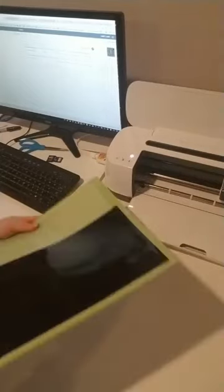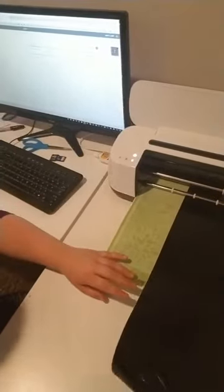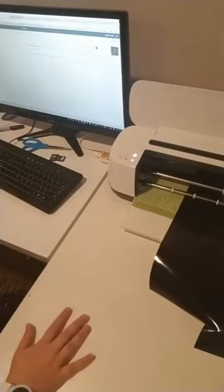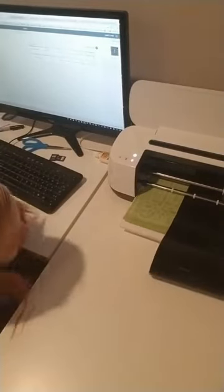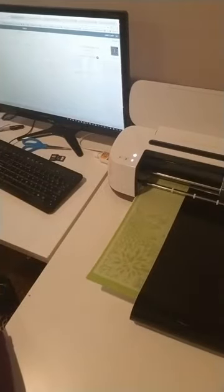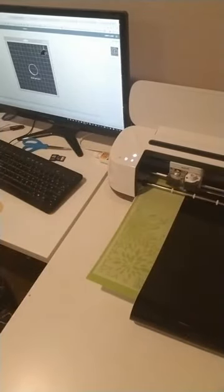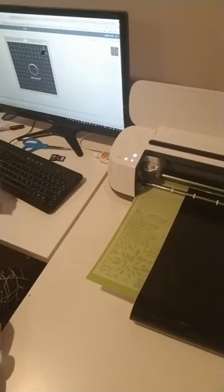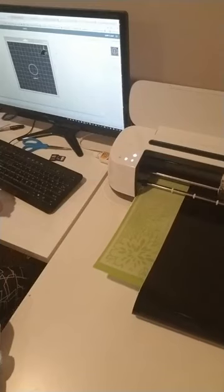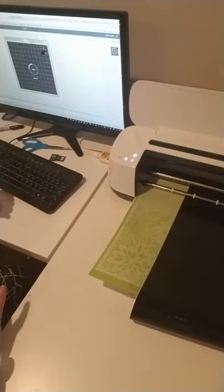Okay, so we are going to go ahead and load this into our machine. You just put the mat underneath the teeth, press the arrow button, and it loads. Then we are cutting vinyl on the machine, and we're just going to hit go. Hopefully this is going to cut great for us. It shouldn't take too long for this to cut out. It's a fairly simple design. I don't even think we're going to need transfer tape. Hopefully we won't need transfer tape.